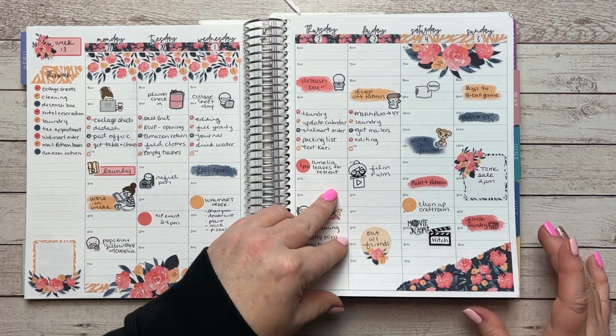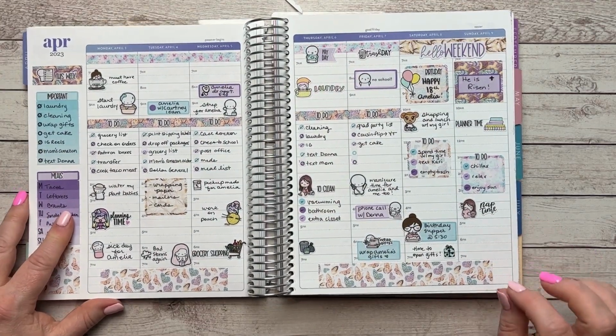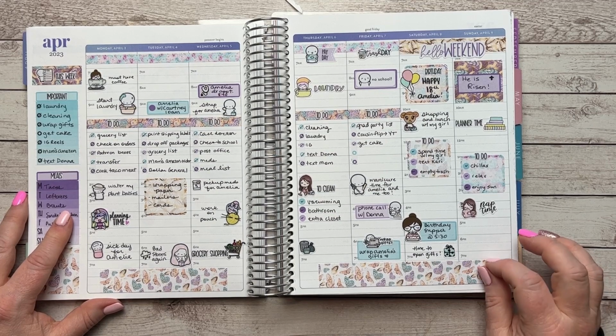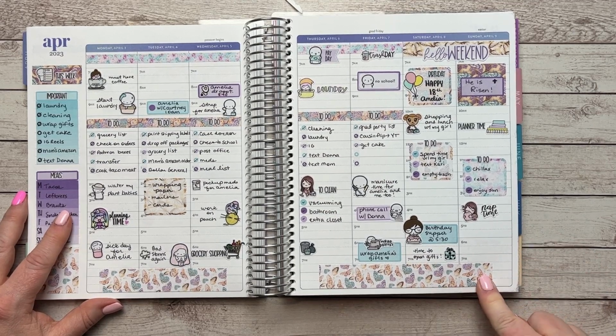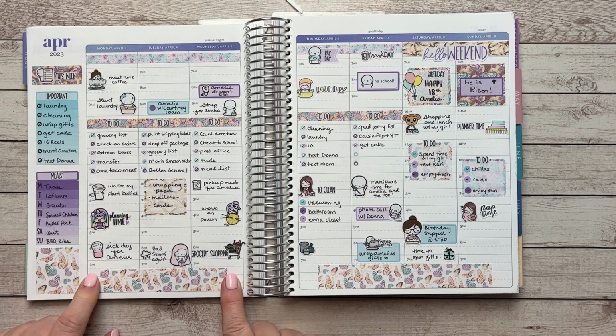Oh, telling you what. And then here's the next week. Now this kit was designed for the Hobonichi cousin. So you can see how this washi here doesn't go clear to the sides. Same with this one here. Honestly, I don't even notice it.